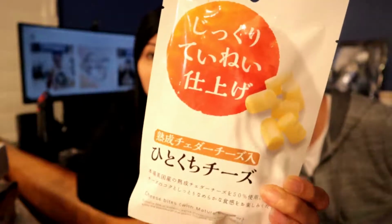So what would you rate this? I think it's like an 8. Oh really? For me it's a 6. Mm. Yeah. Maybe taste wise it's a 6. Presentation wise, this is probably the highlight of these snacks. The highlight, also, plain cheese.